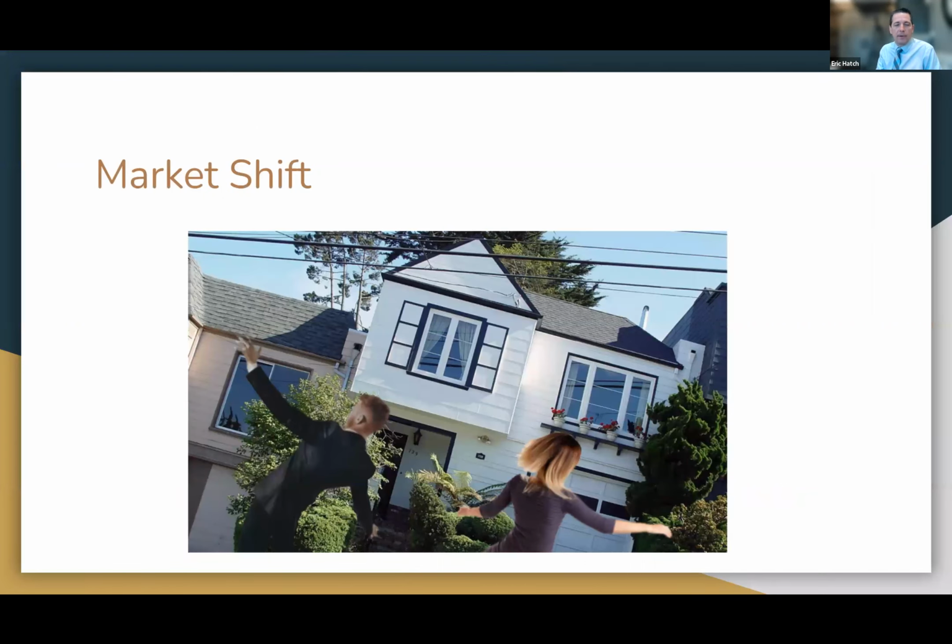But before we go on, does anybody feel that there's maybe a slight market shift happening? Got some yeses. So I love the picture here. I'm not sure if we're moving, the house is moving, or just the camera.